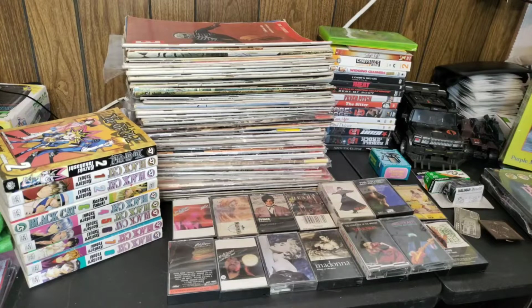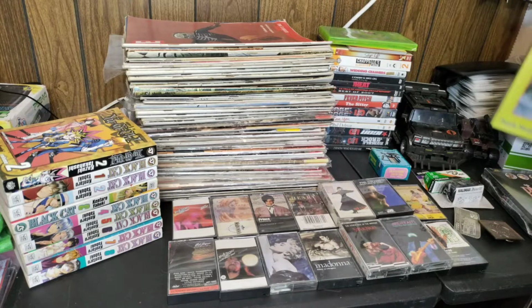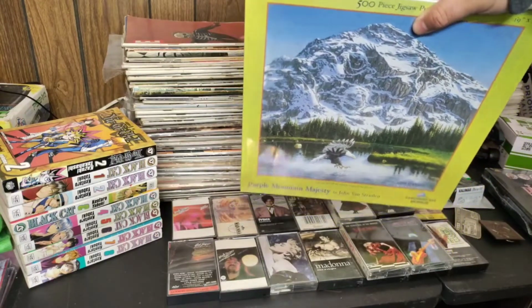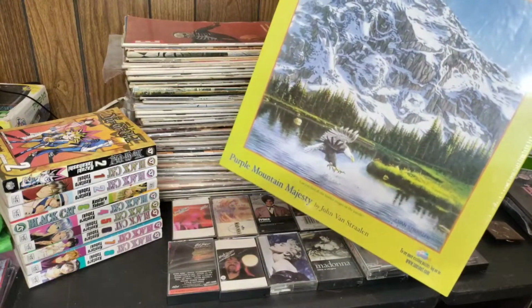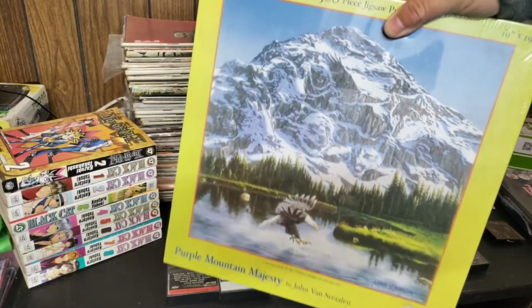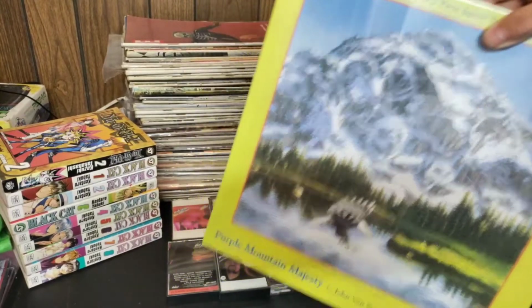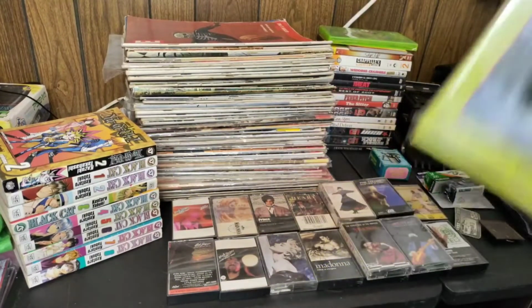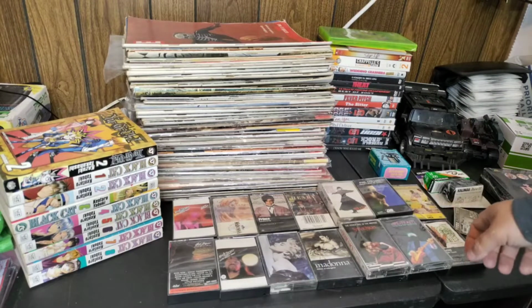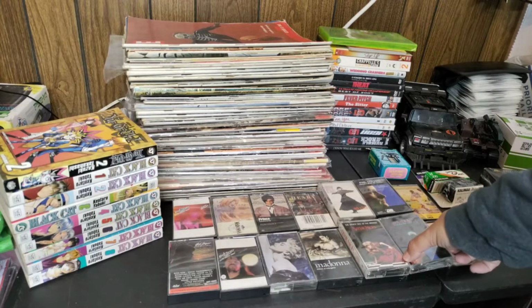Okay, so that was everything I got at that last sale. Now this is some other sales that I stopped at. One of them I spent $10, and I ended up getting this vintage sealed puzzle. I typically pick these up if they're cheap enough, because they take a long time to sell, but they're easy enough to list and ship. So, and they do sell. It just takes a long time. I got that for $1, and then I got all these cassette tapes for $9.